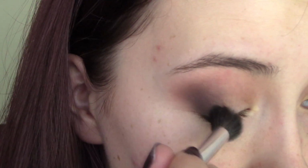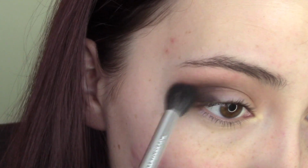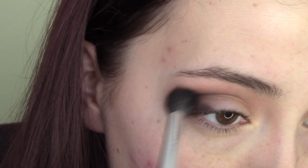Alright, and now taking my blending brush, I'm just going to diffuse this out. With this look too, you could definitely take a more precise brush and really make this a cut crease. I'm not going to do that today just because I don't feel like it, but I think that would look really pretty if you had a really strong cut crease of this brown, and then you faded it with the orangey tones, and then you applied the colors.